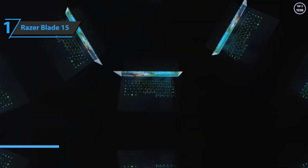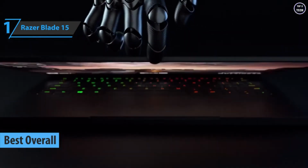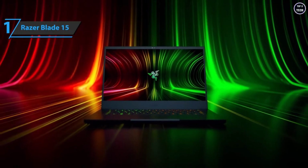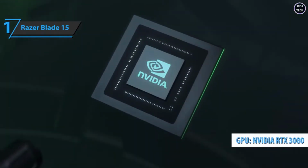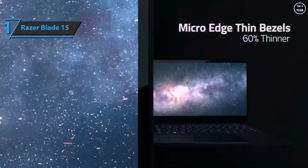Finally, we have reached the long-awaited gold medal and the title of the best overall laptop for video editing available on the market in 2022. Introducing the Razer Blade 15, a real beast both for gamers and video editors, and today's winner. The device sports a 240Hz panel, one of the most powerful Intel models, and the fantastic NVIDIA GeForce RTX 3080 that provides real muscle when it comes to gaming and editing. We're looking at one of the most powerful laptops in the world.